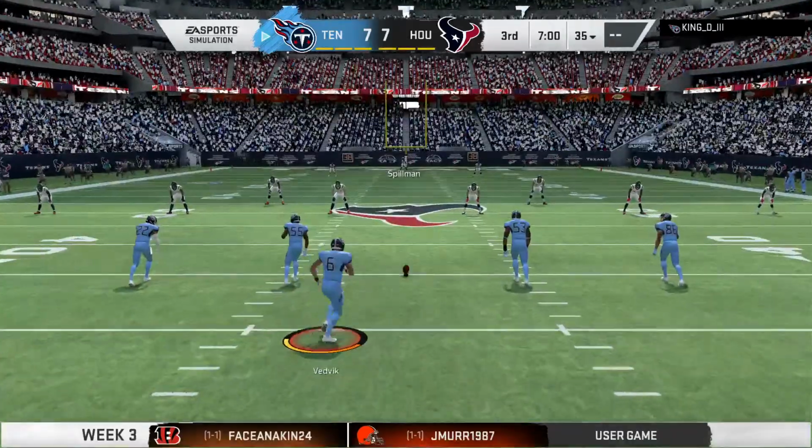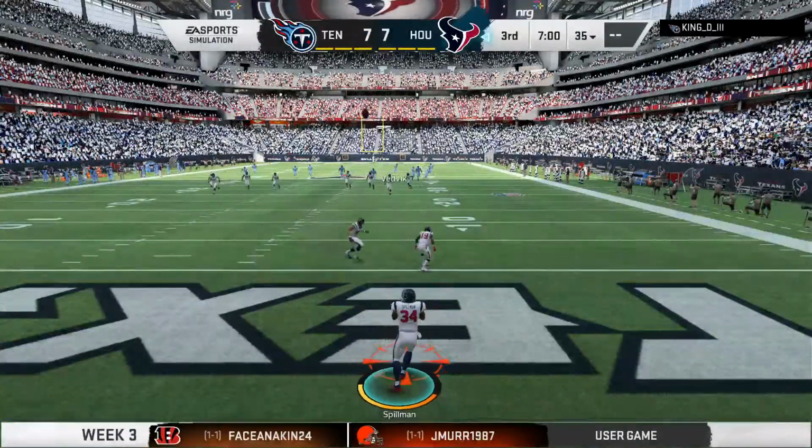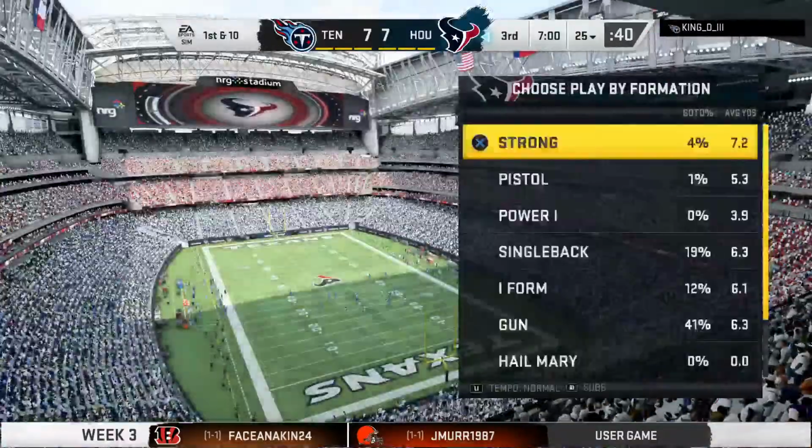Set and ready to go for the second half. One touchdown apiece, 7-7 our score. And a fair catch signaled for and taken successfully.